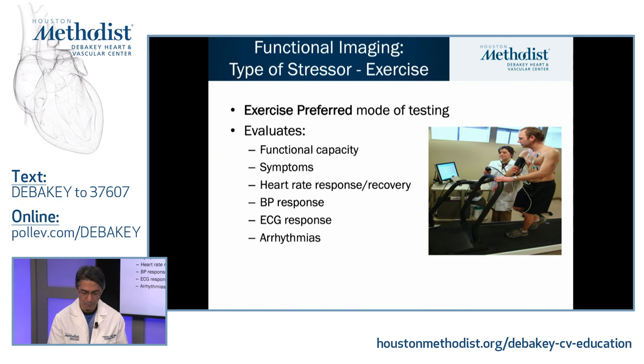Because of how I want y'all to think about it, if you are choosing a functional test, the first decision you're going to have to make is, what kind of stressor am I going to use? And here, I think the most important point for everyone to take away is that if the patient does not have any limitations, nothing beats exercise. Exercise is the preferred mode of stress testing.